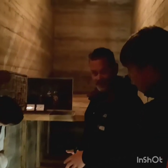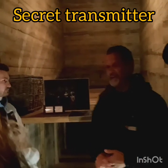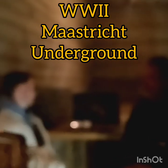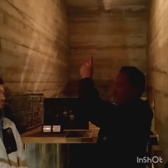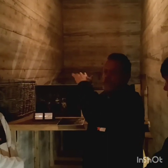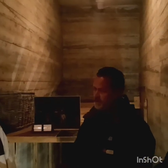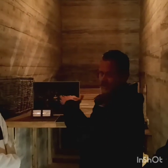There's also the story that behind the painting that was hanging there, against the wall, the guards were hiding a transmitter, a radio. And that's because from the UK, there were planes flying over Maastricht to the Ruhr area. The Ruhr area was where the German industries were. And they were producing weapons, guns, all kinds of things. And the Allied forces would try to bomb this area to destroy all these industries.